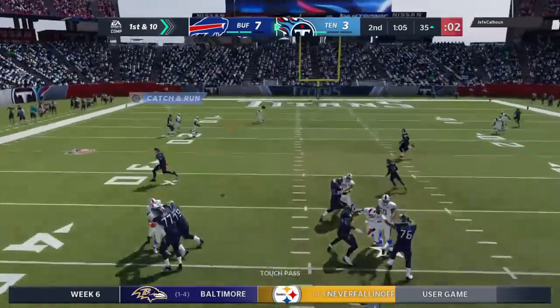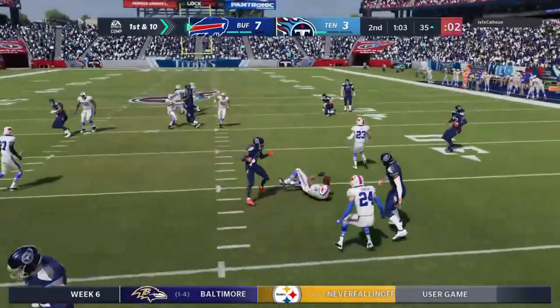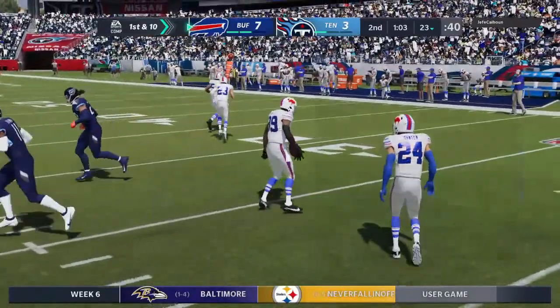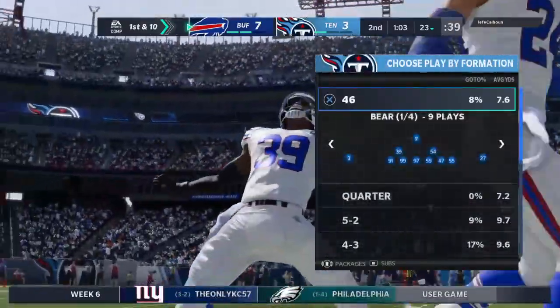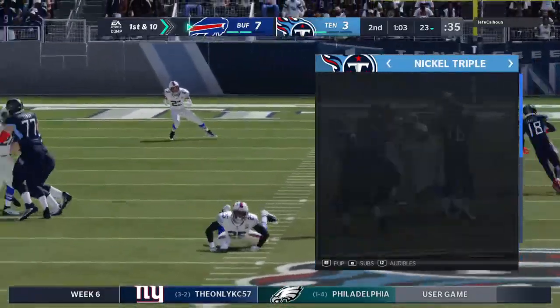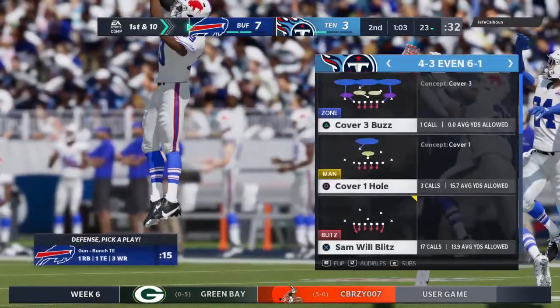Now a shotgun snap as they'll look to throw. Into heavy traffic, and it's intercepted. Levi Wallace with a pick. And his guys are going to get the football at the 23-yard line. Second interception for him now here in this first half. And you got to think he's a rookie, Charles. How much does confidence start to become a factor?